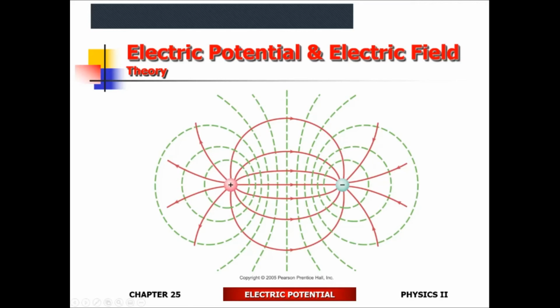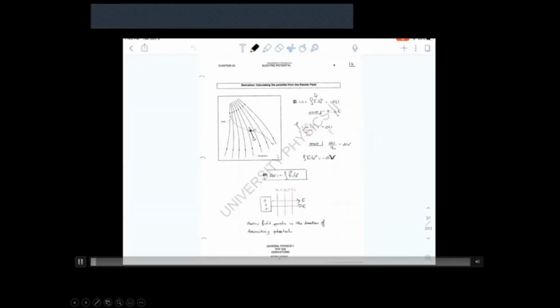You can draw out the electric field lines, and they're fairly easy to draw out because the electric field lines will always be 90 degrees to these equal potentials. And notice that the electric field will always point in the direction of the diminishing potential. Because potential is going to diminish away from the positive charge, the electric field points away from the positive charge. So the electric field lines will point in the direction of the diminishing electric potential.